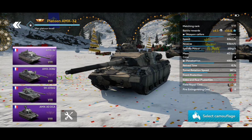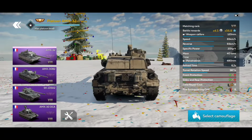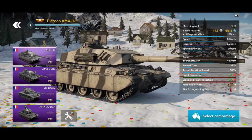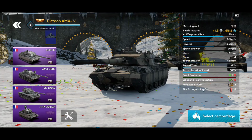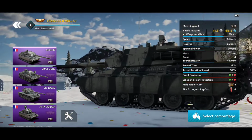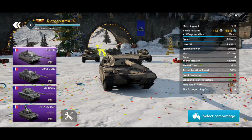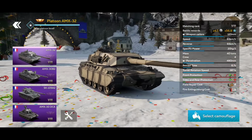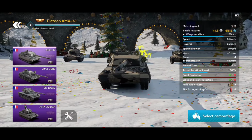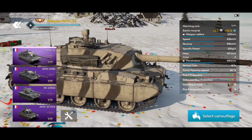Now, the AMX-32. This thing is deadly, let me tell you that right away. This thing is very deadly. A very powerful 120mm main gun. It is also very maneuverable, not as fast as the XM1, but it does go 65 km/h in reverse, while the XM1 goes only 41 km/h in reverse. Average penetration of 480mm, which is comparable to the Leopard L44. It has much less armor and the turret rotation speed seems to be a little less, but don't be fooled by that armor. This thing can be kind of difficult to destroy.